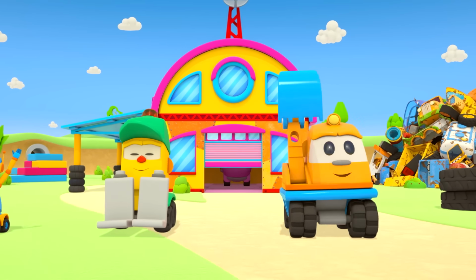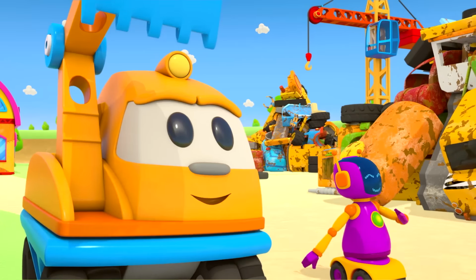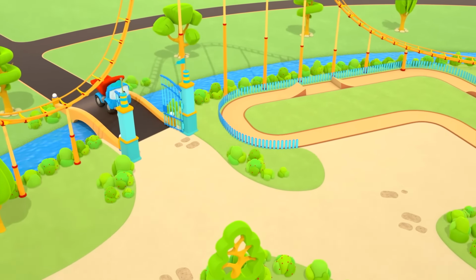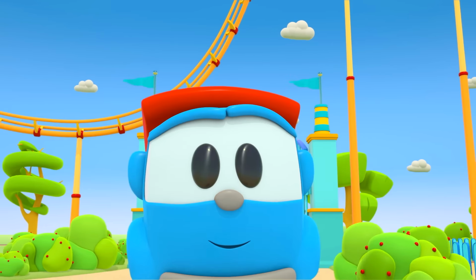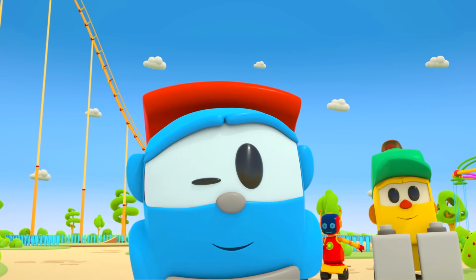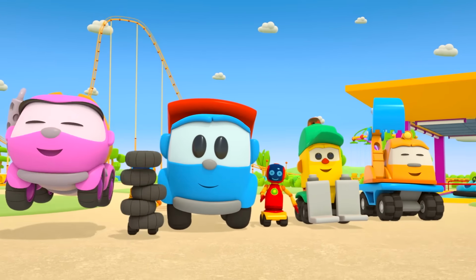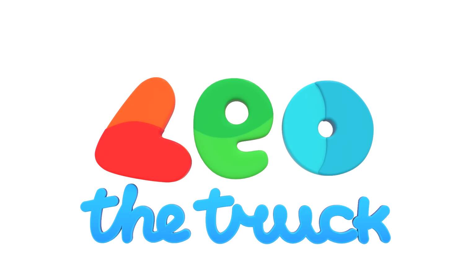Lifty and Scoop, robots and Leia, having a lot of fun. Who's the fastest one? They build the cars that are so good. Wheel, motor, and hood. Who brings the parts? It's Leo. Leo the truck.